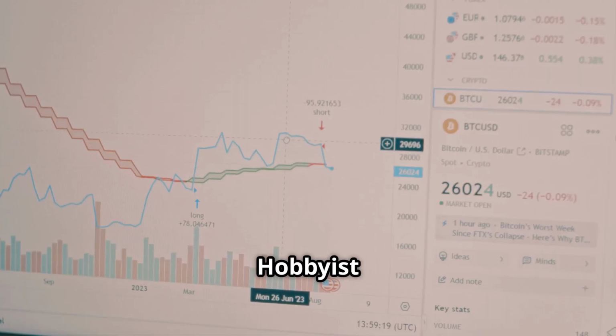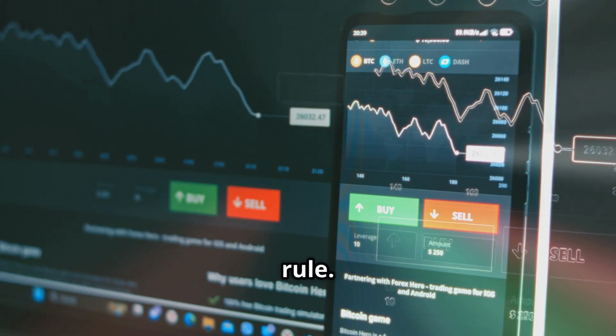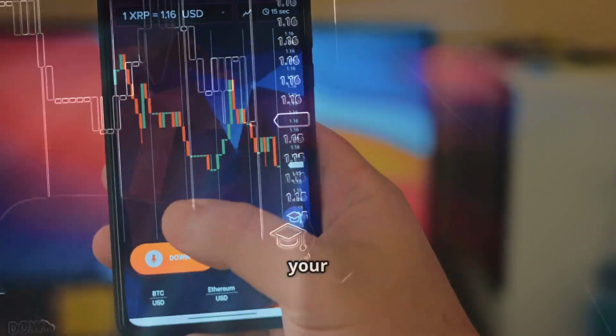Next, we have the hobbyist plan, priced at just $29.99 per month. This plan steps up your game with up to 7 rules and 1 live trading rule. Plus, you get access to TradingView signals and Telegram notifications. It's like having a mini trading assistant in your pocket.